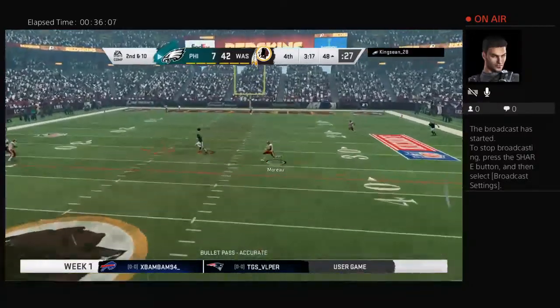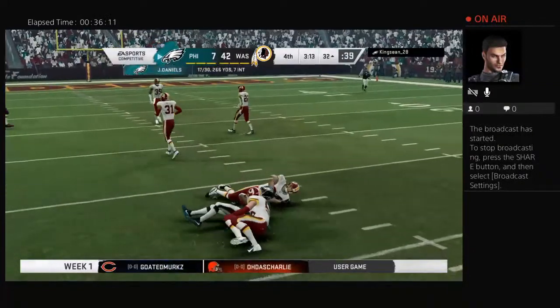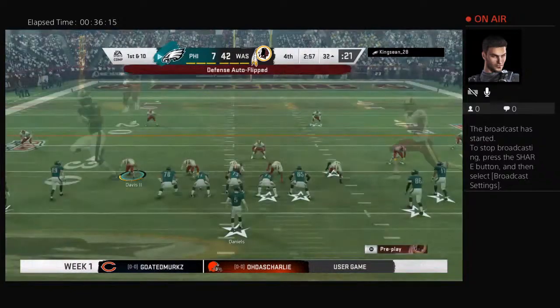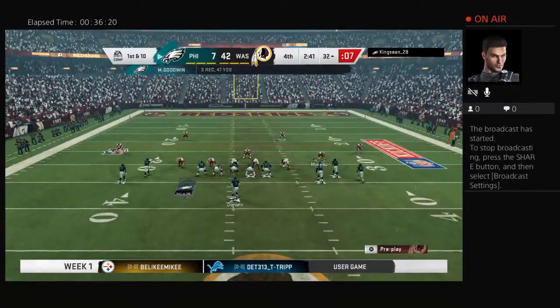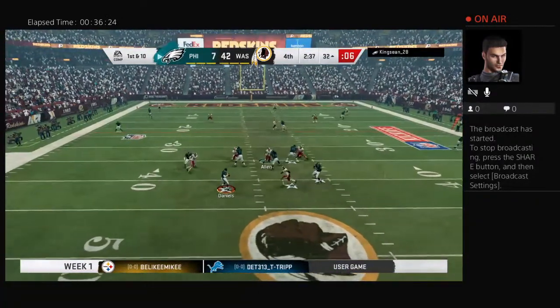Flush to his right. That's complete to a speedy wideout Goodwin. And they're going to have another first down here as the tackle's made at the Redskins' 32-yard line. From the 32 now, here's 1st and 10. From the gun, Daniels.